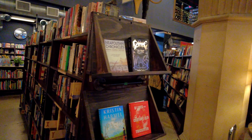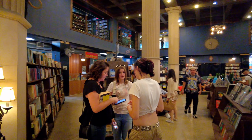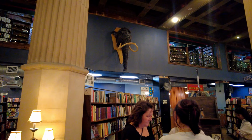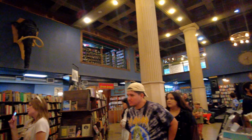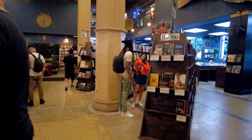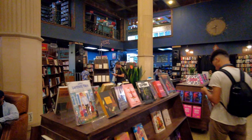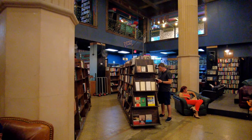Thanks to its whimsical atmosphere and prime location, it's not just a bookstore. It's an ideal spot for all sorts of events, from cocktail parties to fashion shows. You can even host a book signing or a private party here, turning it into a sophisticated meeting space, a sparkling fairyland, or a scene straight out of a gothic novel.